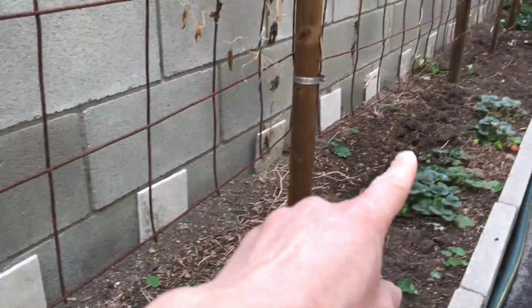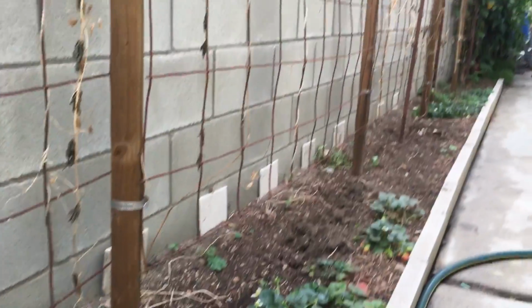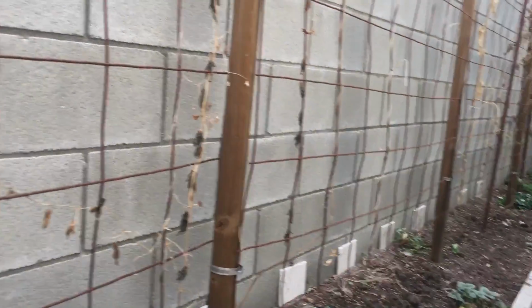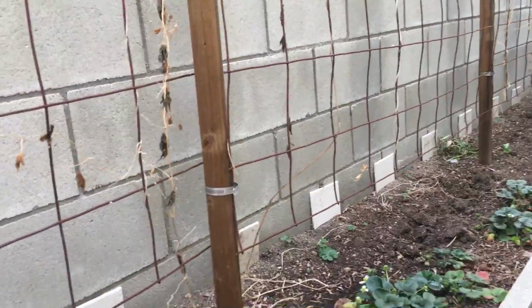All right, so this side here, eventually I'll have some tomato growing here, and that's all the way over there. That's our passion fruit vine. All right, okay, so that's the video for today.